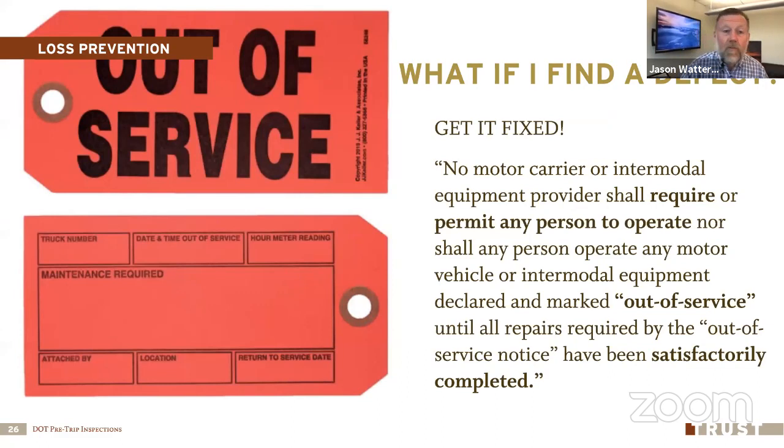What if I find a defect? Well, number one, we want to get it fixed. The whole purpose of doing these inspections is to identify deficiencies and get those fixed. So here's from the standard. It says, no motor carrier or intermodal equipment provider shall require or permit any person to operate, nor shall any person operate any motor vehicle or intermodal equipment declared and marked out of service until all repairs required by the out of service notice have been satisfactorily completed.